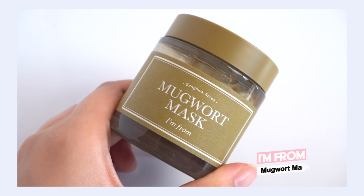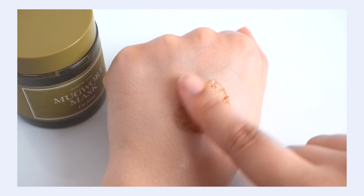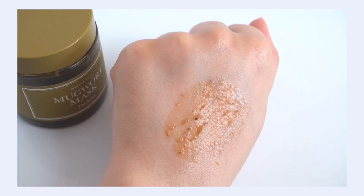But one that I think has the perfect texture that I'm going to recommend is the I'm From Mugwort mask. It has this clingy gel texture. So it's very soothing. It's great for redness and inflammation, but the gel texture really clings to the face well and stands up to the moisture and the humidity and heat of a shower or a bath really beautifully. So it's a great way to protect your skin.